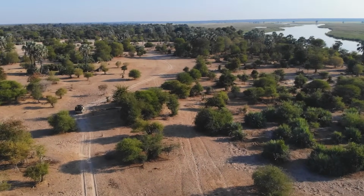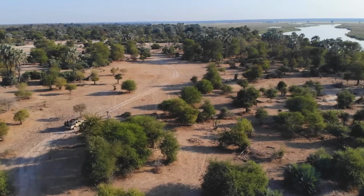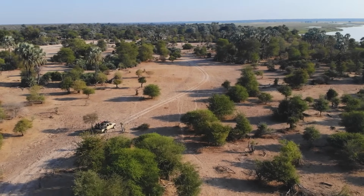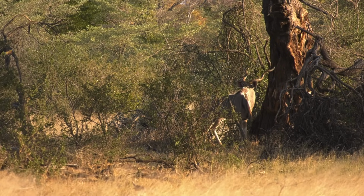The thing to me is when you look at any kudu area, the first thing I usually tend to look at is, is there enough cover for them? Because that's one thing with kudu. It goes hand in hand. If there's enough bush and cover for them, the water supply, and then obviously the cover goes with food supply as well. And if you look at this area, it's got all three of those packed into one.